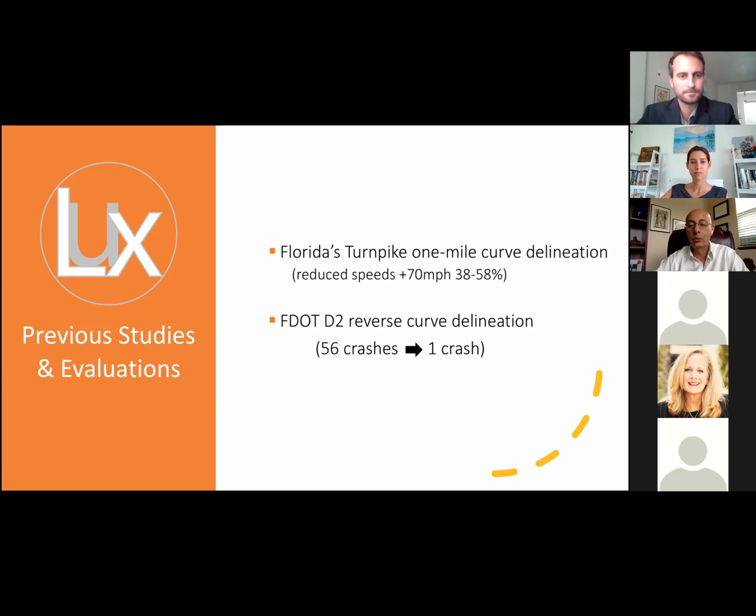Another success story, which we are so excited about and so proud of, is in District 2 in the Jacksonville area. That reverse curve project, which DOT has been discussing and mentioning to everyone: in the 5 years before we installed the lights, there were 56 total nighttime crashes. And in the 2 years after we installed our lights, we had only 1 nighttime crash.